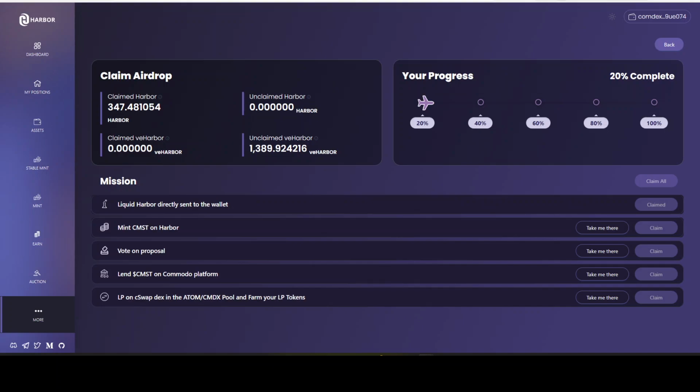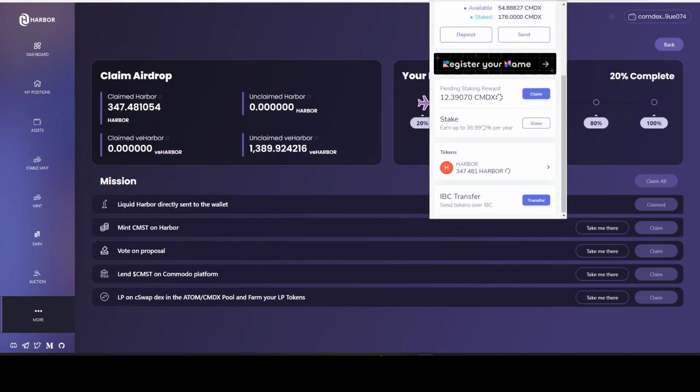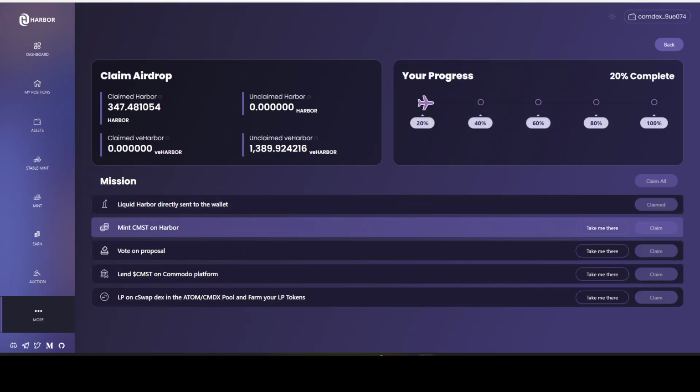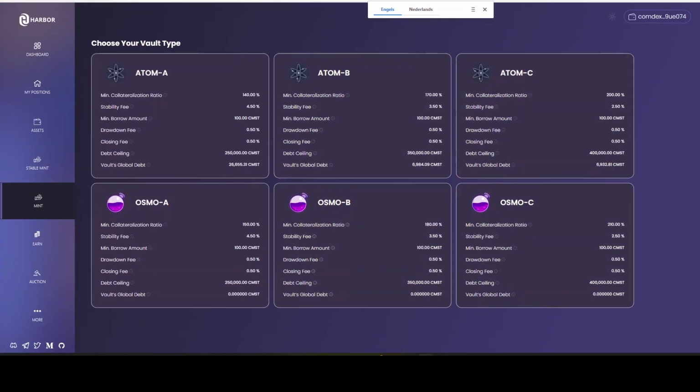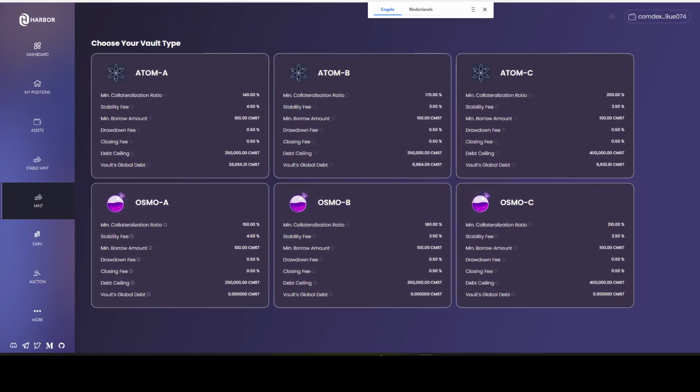To make sure that we have those tokens, we will go to Comdex. Once we find Comdex, we click onto it, we go down, and we will see the Harbor tokens have arrived. So everything is good. Now, the second thing we do is we mint the stablecoin CMST on the Harbor platform. So we click Take Me There. Once we have clicked onto this, it will bring us to this page. Now you can choose, do you want to mint the stablecoin with Osmo or with Atom? You can choose one of those three. I would like to choose Atom, so we click onto this.